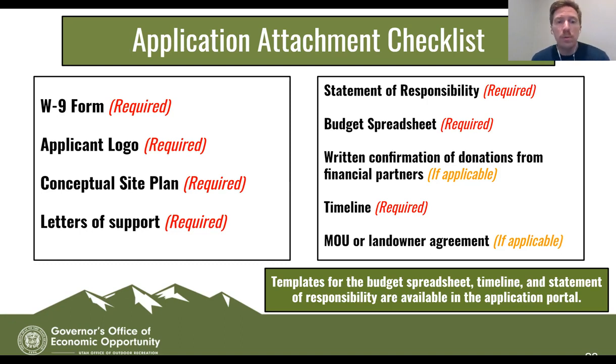Letters of support. I just really want to take a moment to encourage you to reach out to community members for letters of support. We did have a number of applicants last year who had every letter come from within their school, if it's an elementary or the junior high. It really does show a greater depth of support if you're able to get those letters not only from inside your organization, but also from outside, community members, parents, clubs. There's a lot of opportunities to show support outside of your organization, and we definitely encourage you to do that.